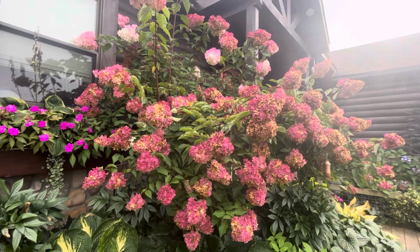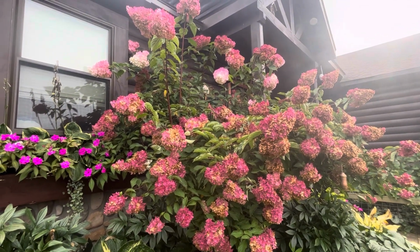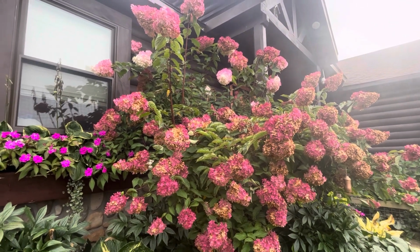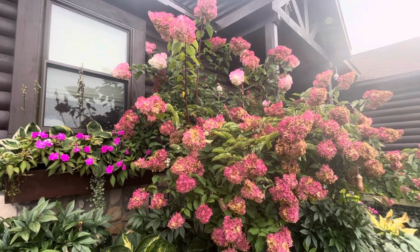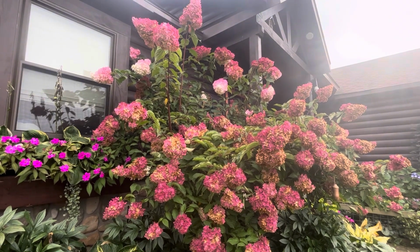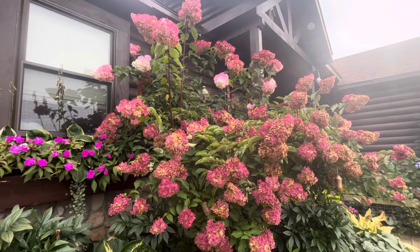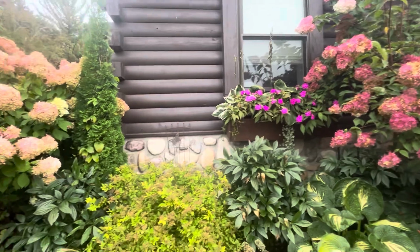Just reaching the end of its season. It is so tall. That vanilla strawberry's gotta be, I don't know, 12 feet tall at least. I don't know how high the house is, but it's up there. Might even be maybe 16 feet. I don't know how high a house is, but it's high.